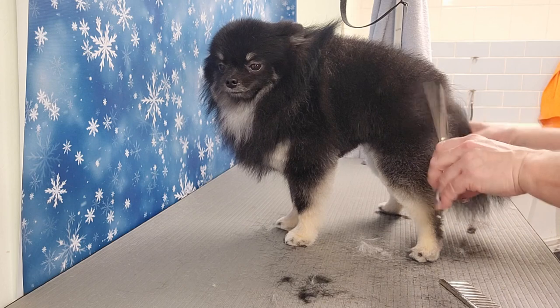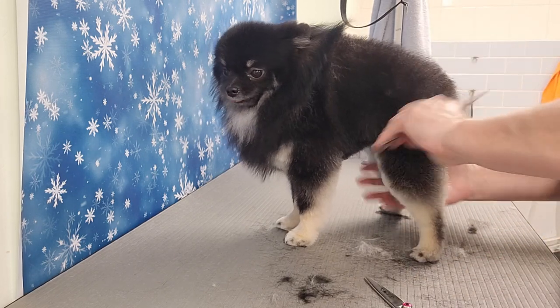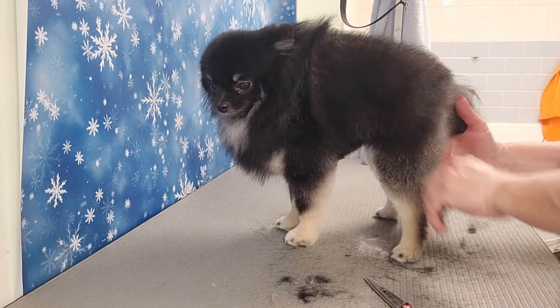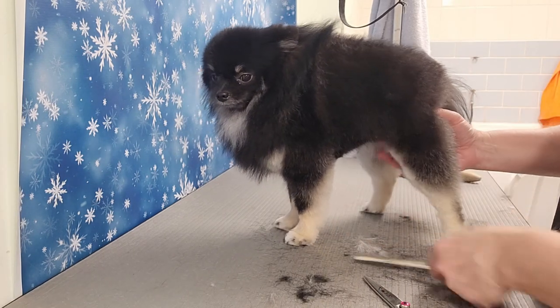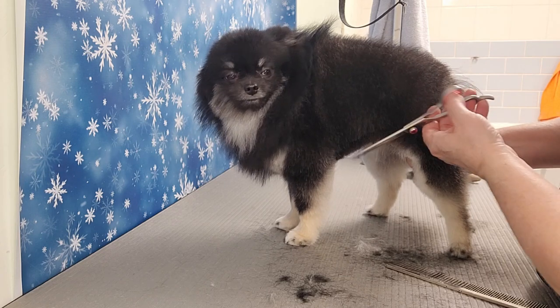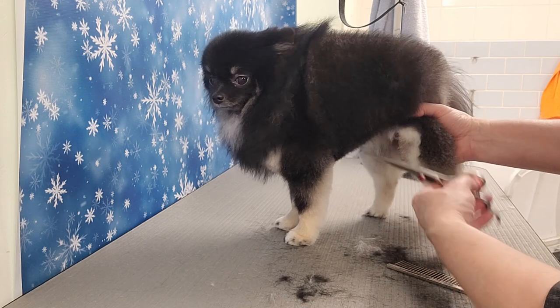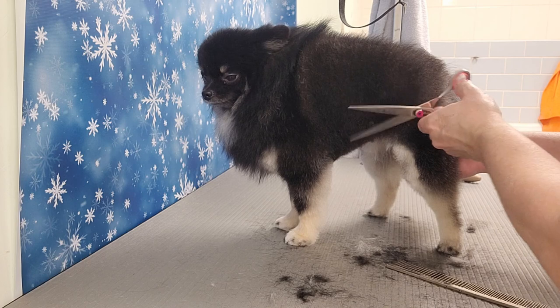And this way, if you use the scissors, you can make any shape you want. Because if you use the comb attachment, it'll just be one length all over. You wouldn't be able to create anything like here or up here. You have to work with the scissors, but you don't want to work harder than you have to, right? And the doggy doesn't want to be groomed longer than it needs to be, but he kind of enjoys this.